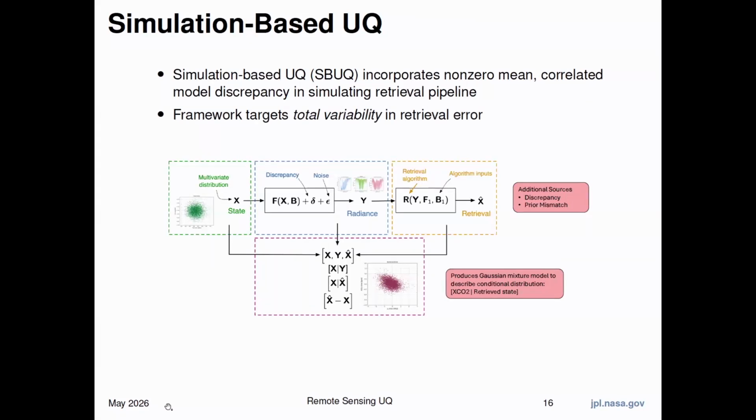Okay, so in the time I have left here, I just want to say a couple things about approaches that we're using to be more comprehensive in the uncertainty quantification for this pipeline, particularly for these two missions. So one thing that we spent a lot of time on is simulation-based uncertainty quantification, where we're essentially simulating that level 1 to level 2 pipeline by simulating a large ensemble of synthetic radiances and putting them through that retrieval pipeline. A couple of important parts of that process: we also introduce a fairly well-calibrated model discrepancy, so that we have the realistic situation of an imperfect forward model that goes into this retrieval pipeline.